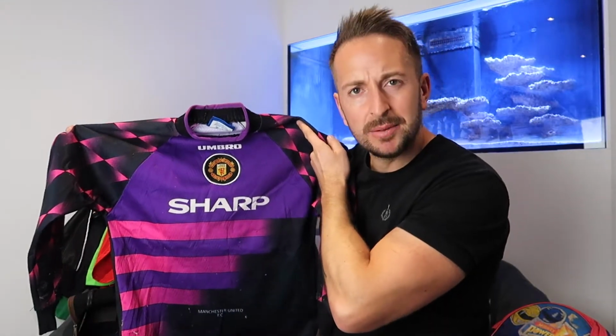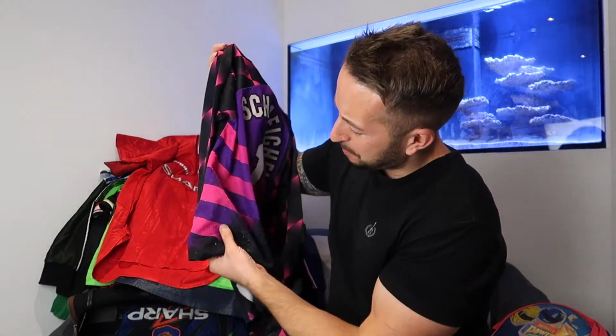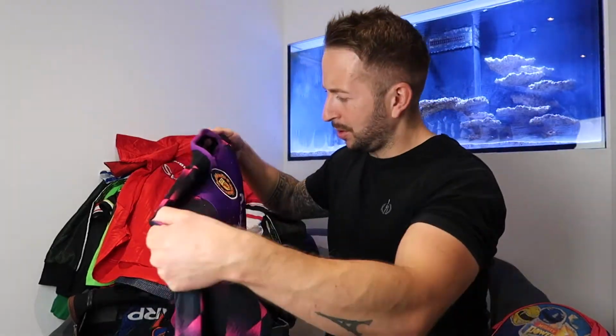It's very unique. I mean, you do get some unique shirts now, but obviously, massive fan, Schmeichel, number 1 on the back. You know when you used to wash them, you used to have a go at your mum because they used to get picky, as we used to call them. All these picky bits on here, putting them in the tumble dryer too warm or something like that.